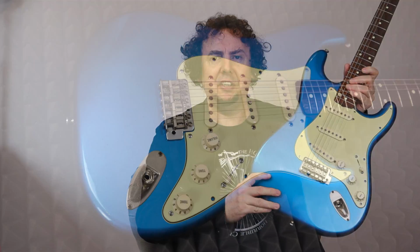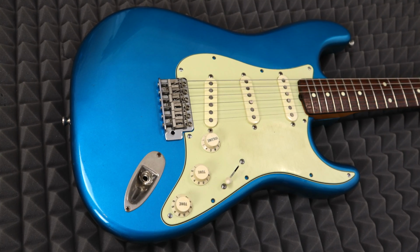So this is the 1993 Fender Japanese Stratocaster. In terms of prices for one of these, you're probably going to pay between $700 and $1,000 or euros, depending on how lucky you get. That's kind of the price ballpark that I paid for this one. And like I said, I'm never going to sell this one, so don't even ask in the comments.